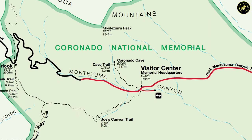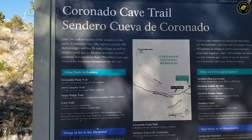We arrived here at the Coronado Cave trailhead. Now we're gonna start our half a mile uphill hike towards the cave, so let's go.